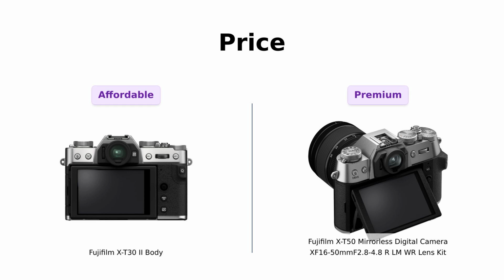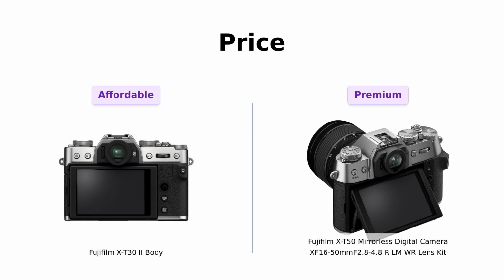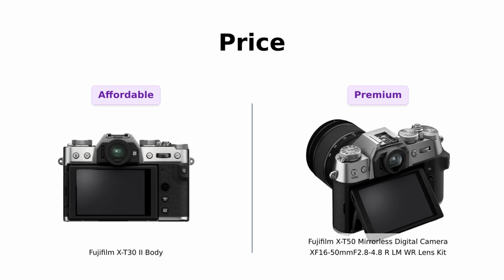Let's kick things off with price. The Fujifilm X-T30 is priced at $899, making it a great option for those who want quality without breaking the bank. Many Amazon reviewers appreciate its affordability, especially for beginners, noting that it's a fantastic entry-level camera.